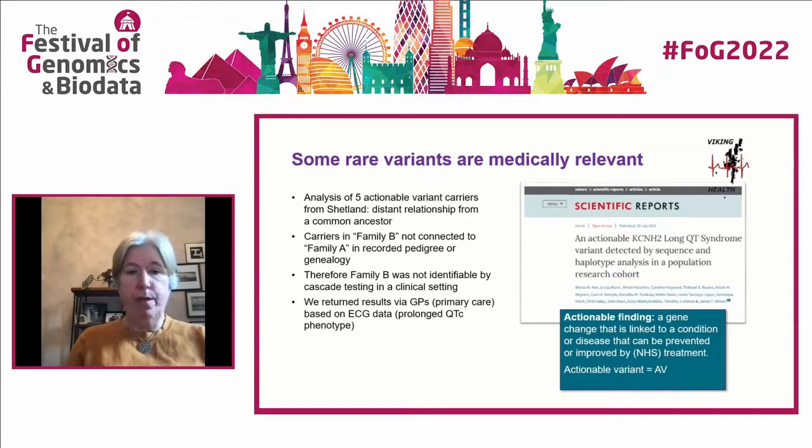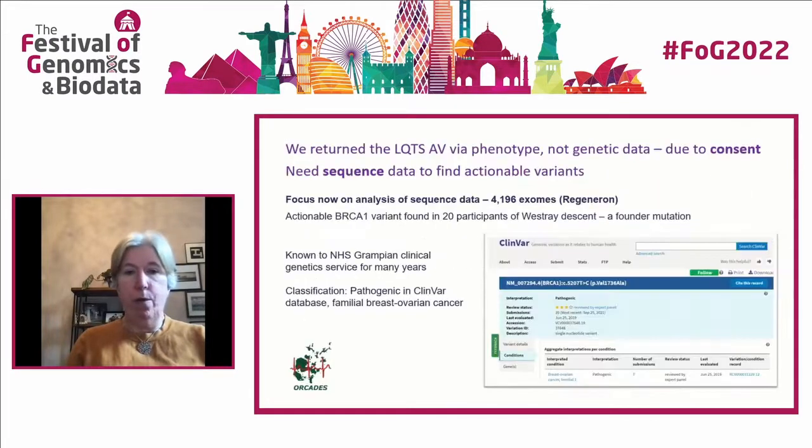So here we were able to return the results to the research participants via their GPs, and that was because the people show a phenotype, prolonged QTc interval on an ECG trace. So we were able to do that work even though we didn't have consent for return of genetic results, and that was because of the consent that we had.